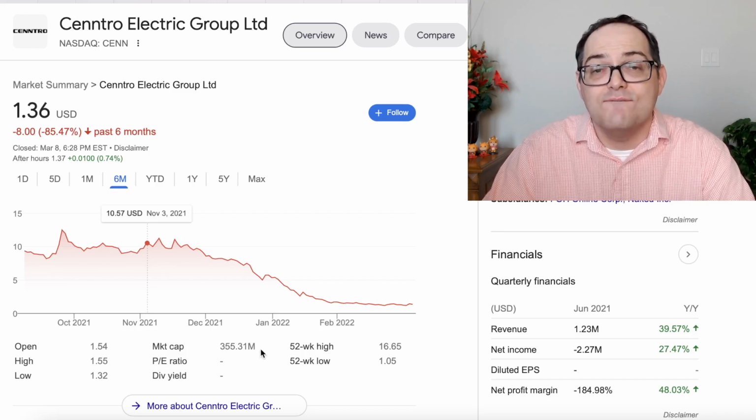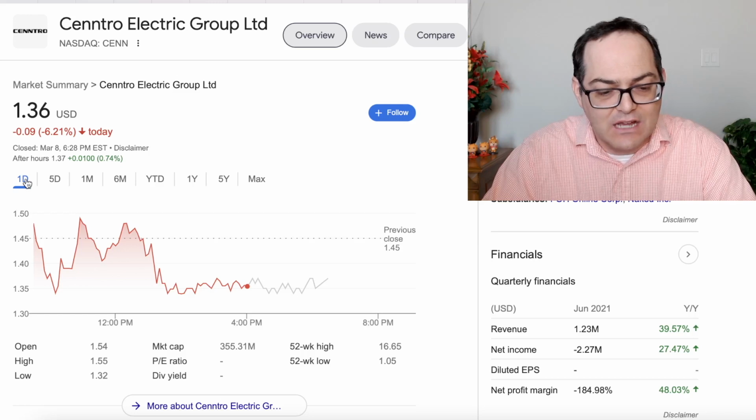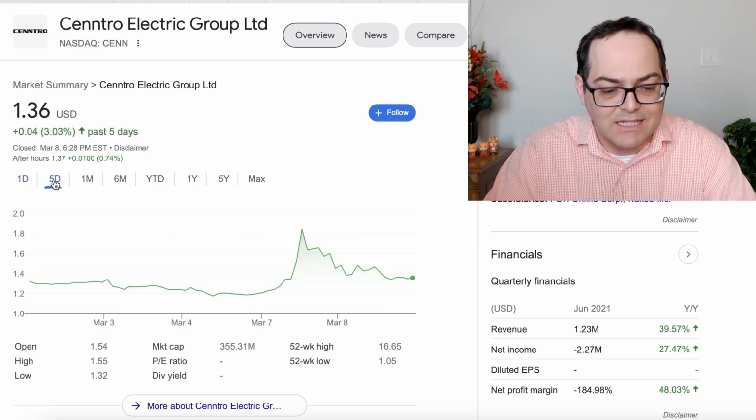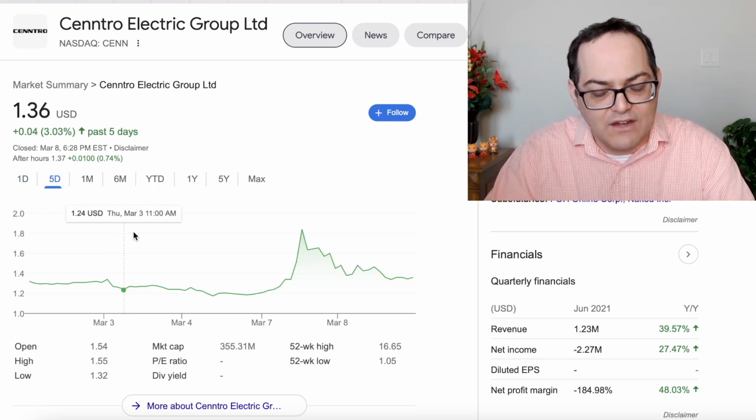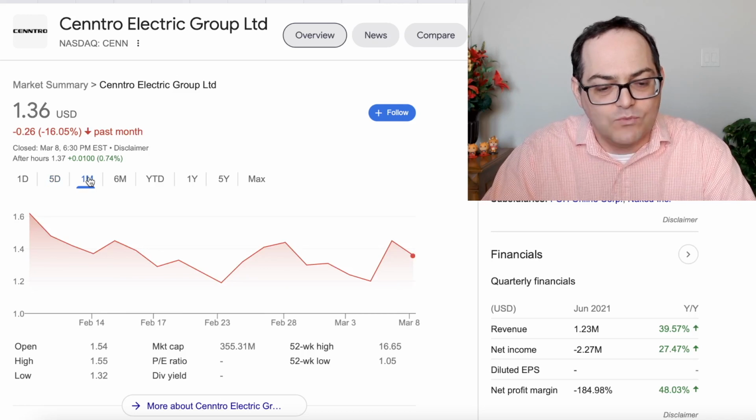So again, very small cap, very small penny stock company, very volatile. But if you go just in the past one day, it is down 6.21%. In the past 5 days, it is up 3%. So I would say out of these two, not a lot of movement in the past 5 days, but in the past 1 month, this one is down 16%.